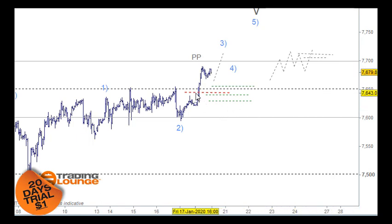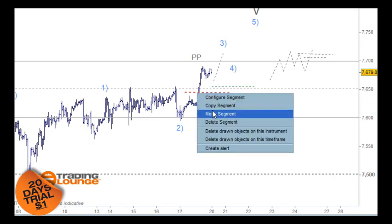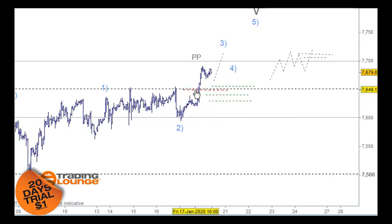We could move the stop. I've put the stop here because we had the stop down here somewhere, but I've just kept it in here under the level here. I just want to see what goes on first. I don't want some spike taking us out. But once we make a new high above this one here, then we can bring that stop up under this low here.